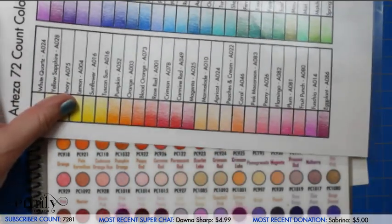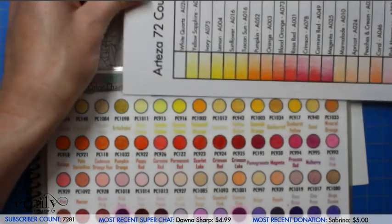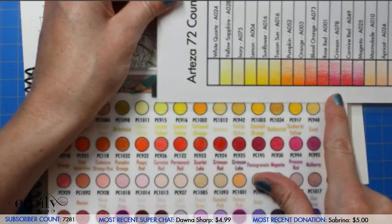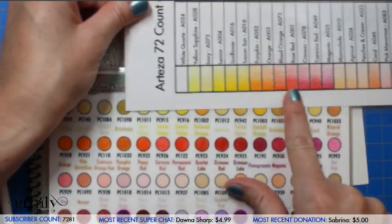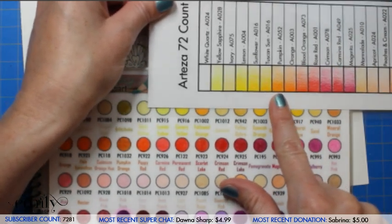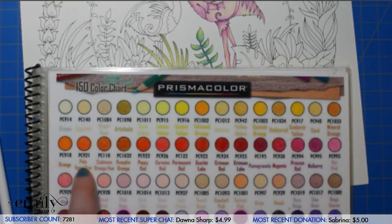So carmine red, orange, and we're using sun... Let's see. What did we use? Yeah, sunflower. So sunflower is going to be similar to... I think the closest is going to be Spanish orange, but that should still work just fine.